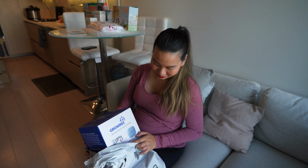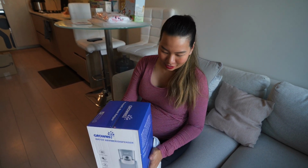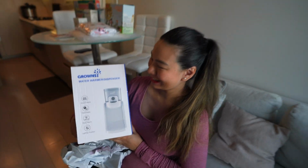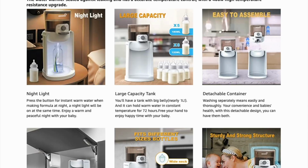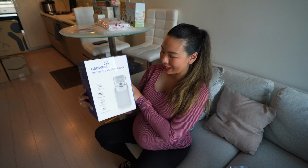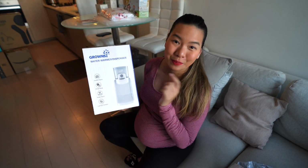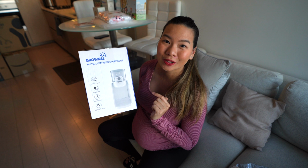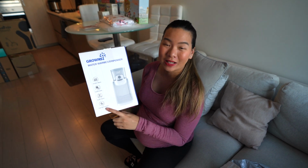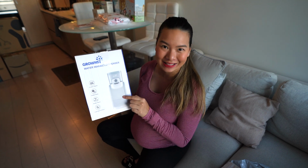Oh! It's the water dispenser. Water warmer. Oh, okay, I get it. So this is great for making the baby's milk in the middle of the night because you don't want to wait until the water is warm. So this one is already ready and all you have to do is press the button and the warm water will pour into the bottle. It also has a lighting function. So when it's dark and it's night, there's a light in it.